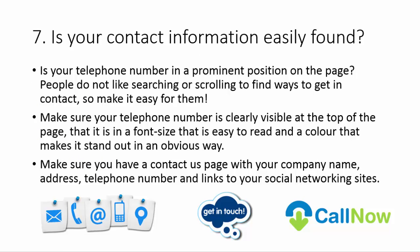Number 7. Is your contact information easily found? Is your telephone number in a prominent position on the page? People do not like searching or scrolling to find ways to get in contact, so make it easy for them. Make sure your telephone number is clearly visible at the top of the page, that it is in a font size that is easy to read, and a colour that makes it stand out in an obvious way.